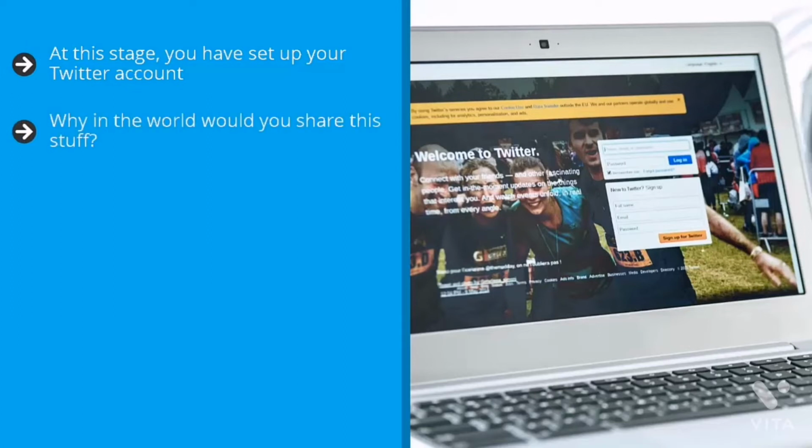Why in the world would you share this stuff? What's the point of driving traffic to somebody else's website? Well, it really boils down to credibility. If you make it your job to get all the very best content involving your niche and share it from one central place, you become credible and authoritative so much faster than if you just publish your own content.